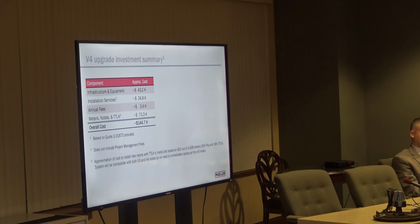So just a summary of the upgrade investment: the infrastructure equipment, which would be the new collectors and repeaters, would be around $43,000. The installation services are around $25,000. That does not include the project management fees. Your annual fees are basically the same. They're the same services you're paying for now. They'll just be for 4G instead of 3G, and for these new components instead of the old components. And then there's an estimate there on the meters and nodes that would need to be fine-tuned by the water company to determine exactly how many meters they would want to change out up front as opposed to over time. Our proposal study is based on using all TTLAs and these new hangers, so if you're not using them, we might have to make adjustments to the amount of infrastructure required.